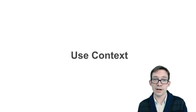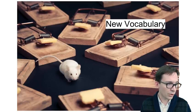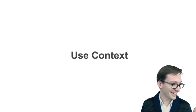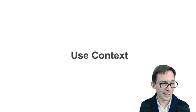What we're going to be talking about now is using context. Okay? Because this is a scary situation. I don't want you to be in this situation here. Okay? I want to show you how to use context. Yeah, poor mouse. He'll be okay, don't worry. He'll get out. And so will you.